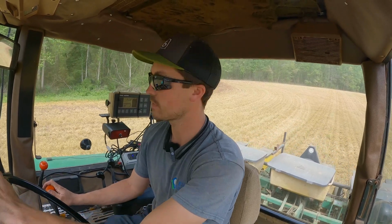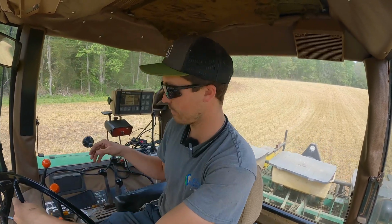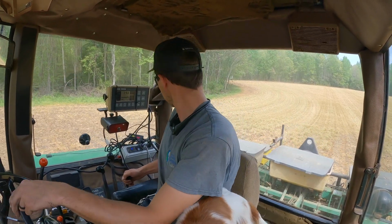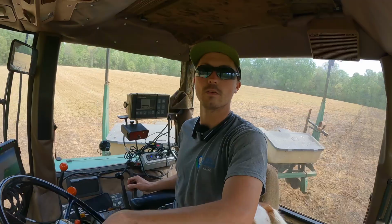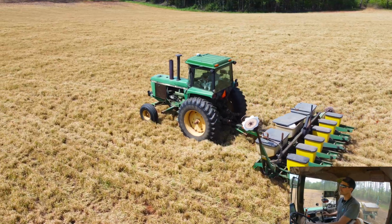We're just about done with this field. I got probably 2 or 3 more little bitty short passes, and then we got a little 2-acre field, acre and a half, 2-acre field, whatever it ends up being. Then we got that other about 20 acres, and that'll be it for corn planting 2024.